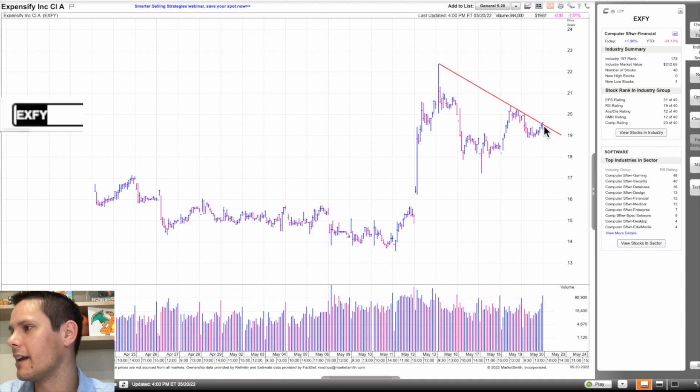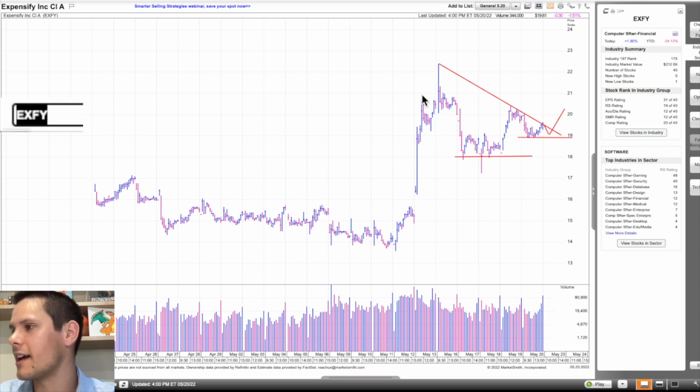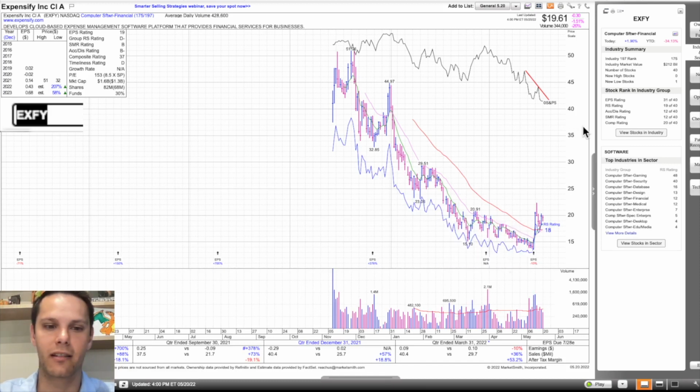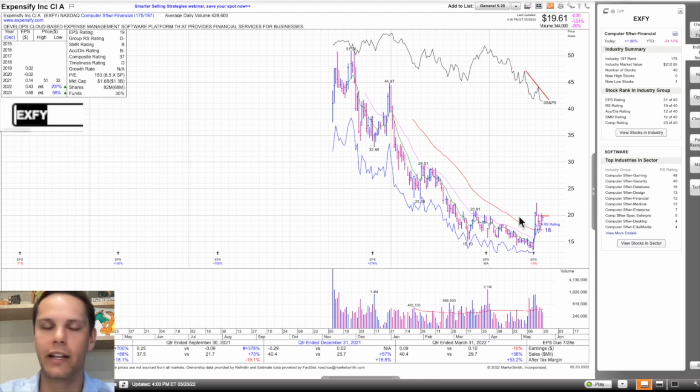If we pull back again and check this $19 area and then get out, then you can get a lower entry and protect yourself against this low, or maybe even 18. That's a little bit wider of a stop, more than 5%. I wouldn't take that. I want to keep my stops very tight. But this is one that showed power off the lows and started consolidating, even when the market was really pulling down. This was fighting that trend. The relative strength recently has been basically in a straight line up. So a break over 20 is a potential entry point for EXFY.